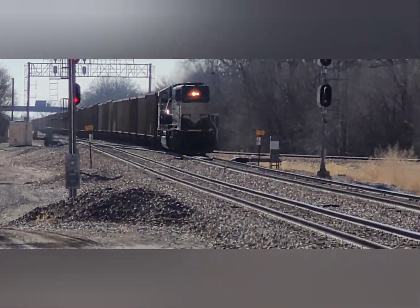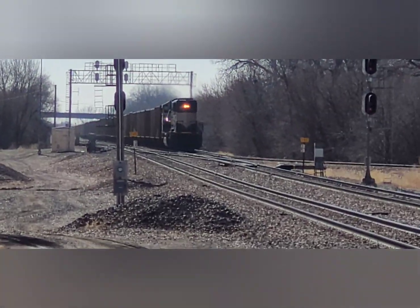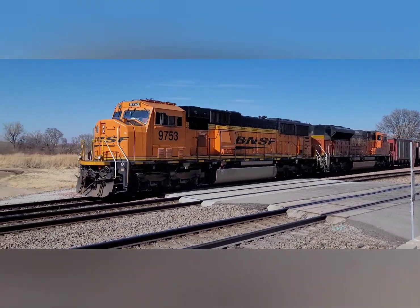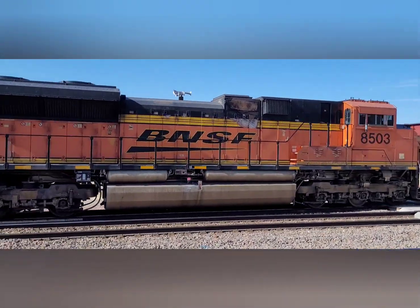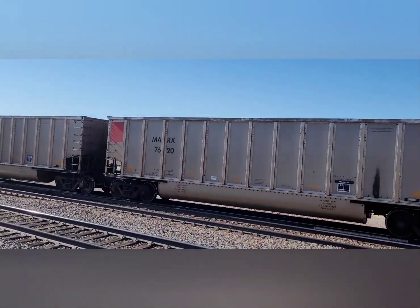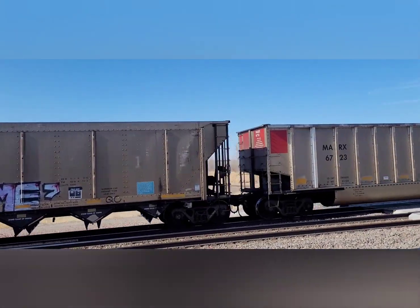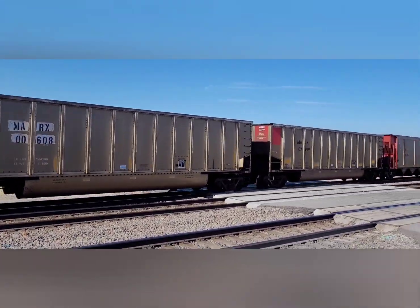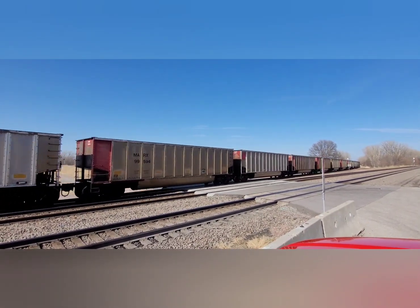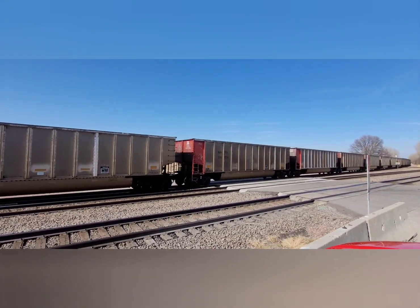Awesome. 3 Executive Greinstein 70 mags. Heading west now, going to the Powder River Basin to get reloaded. Another one at Omaha. So, another Mid-America. It's Mid-America.